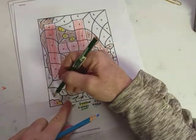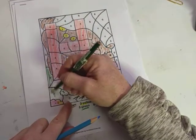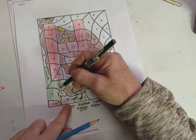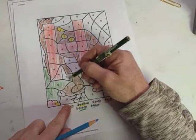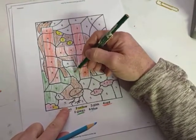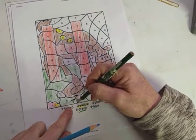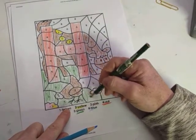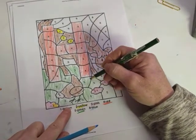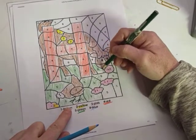So that's a 5, 5, 5. And this is a 5. That one's a 5. And here's another 5. It's got a lot of green on it. And that's a 5 next door. Here's a 5. You know what? I bet this is grass that we're coloring. Grass is green.